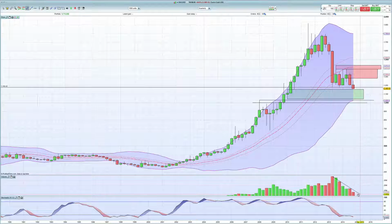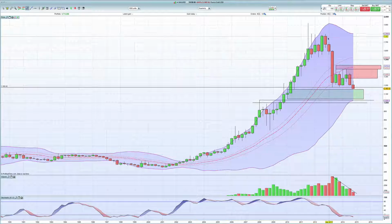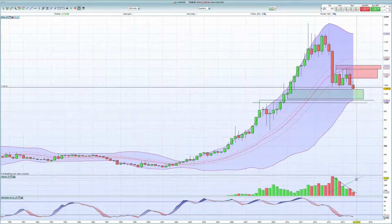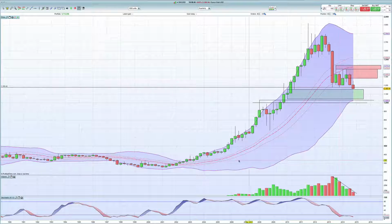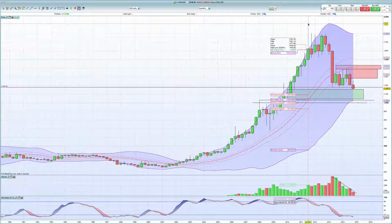Now, I want to point out this right here. This is the volume. We've noticed that ever since this market began to drop, the volume has been going down. Anytime you have a market going in one direction, you want the volume to follow that direction. So for example, if you have a market that's falling, you want the volume to go up. The reason why you want the volume to go up is because that's going to show that there's a lot of interest in that move, and the move will continue. This is probably the reason why the market started to run up in 2001, and it ran roughly for 12, 13 years.